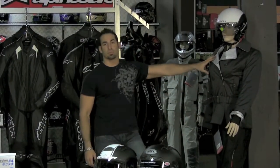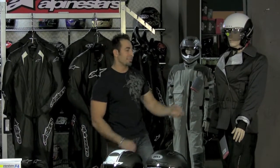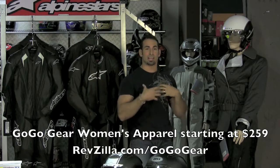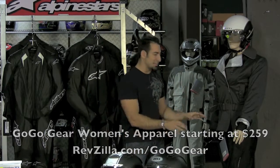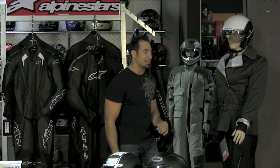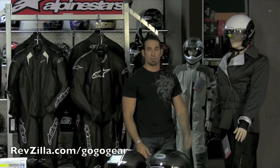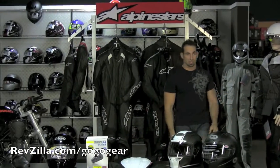So this is the gray version of what they call the trench jacket, $279. There's a black trench jacket, $259. There's also a military style jacket, which is slightly different, built with all the same technology but different fabric and style on the outside. That's going to be $279. And coming in 2 weeks, we're going to have a hologram jacket that is actually reflective, which we'll have on RevZilla as well. Look for our fashion show with these new women's gear. They're coming up very quickly.